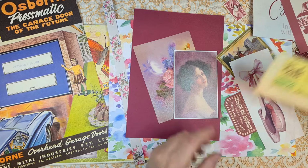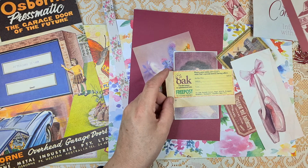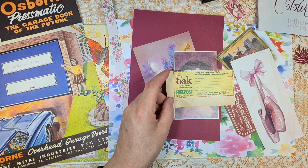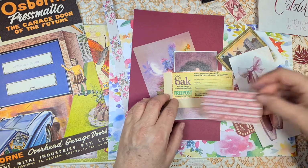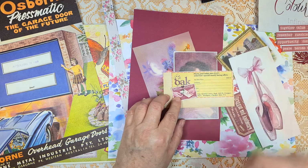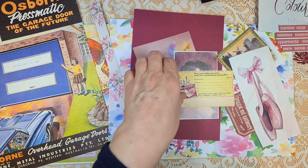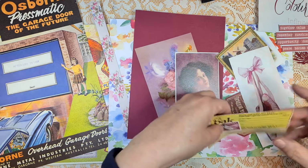So we might be going with this and putting a word across there, or ooh, maybe we could just do that. Just have a little pop of yellow. So that's a possibility, definitely.